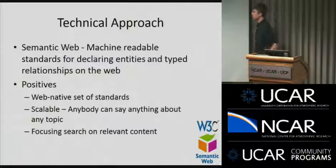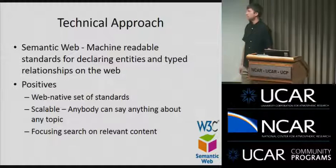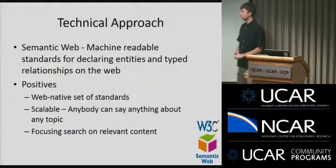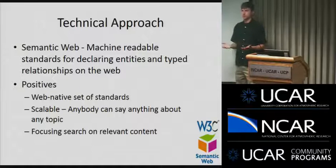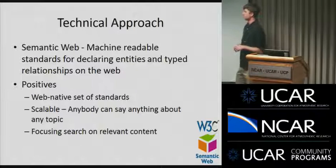So the technical approach, again, I'm not going to go into too much detail, but just to touch on the background, is the semantic web. Semantic web is a suite of technologies that's been around for quite a while now, probably 10 or 15 years. And I think it's kind of turned the corner in terms of what it's really being used for in productive ways. But the basic idea is it's a machine understandable way to structure information about entities and relationships. And I'll show some simple examples of this.